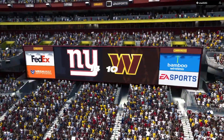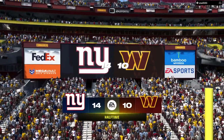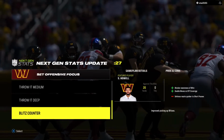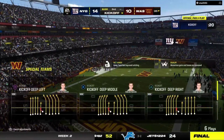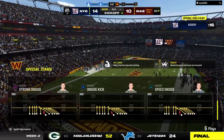And that'll do it for the end of the second quarter. This is the NFL, and it's on EA Sports. Commanders 10. Welcome back. Charles and I settled into the booth, ready for quarter number 3.